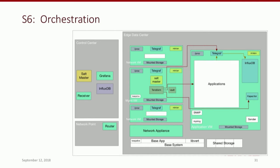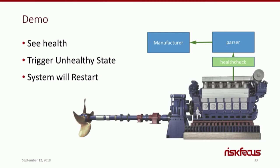But such a talk would not be very interesting unless I showed some demo of how it looked. So I'm going to show you guys a very, very simplified state machine orchestration. Essentially, it's orchestrating a sensor that's sitting on top of an engine. And for scale, these engines tend to be kind of big because they're powering very, very large ships, either for electrical power or, in this case, for propulsion.